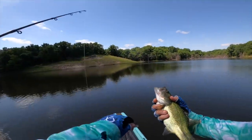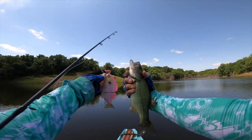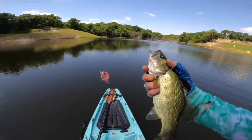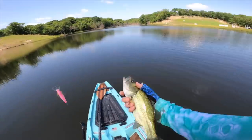All right. Well, you look at that size comparison of what this swim bait is bringing in. These guys do not care at all. They are going to go after whatever they think that they can eat. Second fish in a matter of like 10 minutes on a completely different bait.